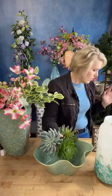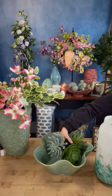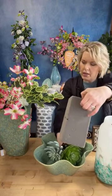But the mosses that we carry are preserved mosses in a bag. So if you wanted to do a design and DIY it at home, we carry the design foam. We're restocking it. That's coming Friday, by the way, Kate. Okay. Restocking design foam.